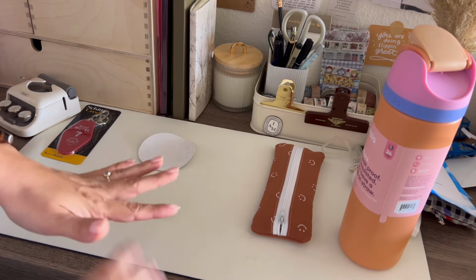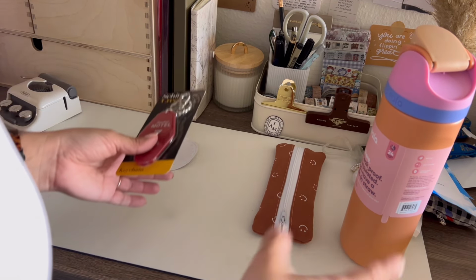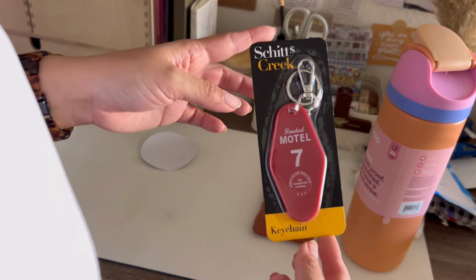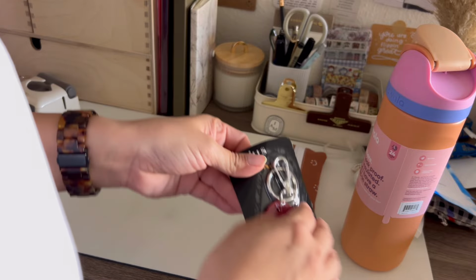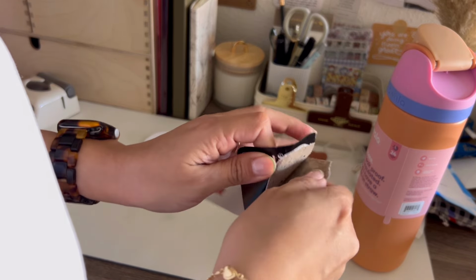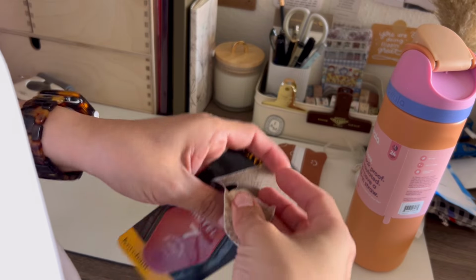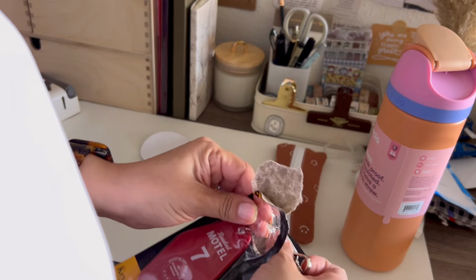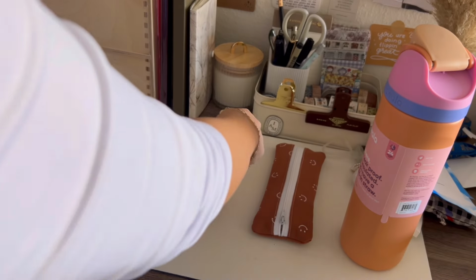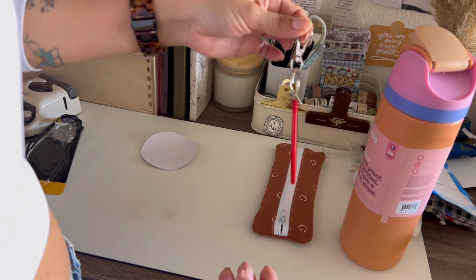Went to Target. Wanted to show you the quickie things I picked up. I can't show you everything because I kind of already put some stuff away. But I found this keychain. I thought it was perfect because I actually love the Schitt's Creek show. Excuse my loud child. But I think it'll look so cute on one of my Baggus.